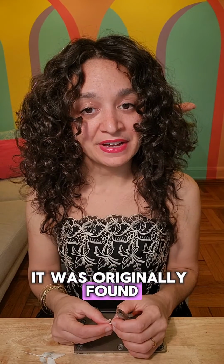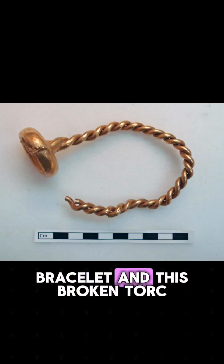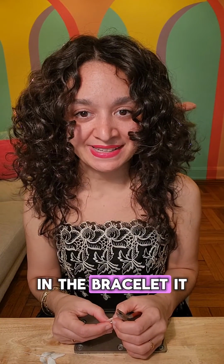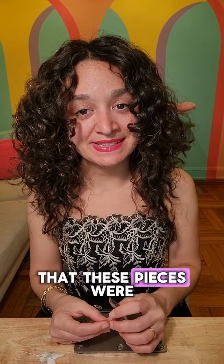It was originally found with 2 other broken pieces of jewelry attached to it in what seemed to be an intentional way: a broken sheet gold bracelet and this broken torque. There was also a coin caught between the strands of wire in the bracelet. It was a coin minted by the Atreides people and led researchers and archaeologists to estimate that these pieces were likely buried sometime around 75 BCE.